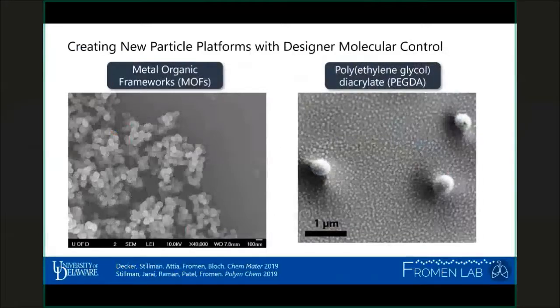I won't spend a lot of time on this, but essentially we have 2 platforms that we're working with where we can design very homogeneous inhalable formulations where we're able to really control at the molecular level the spatial chemistry of the therapeutic itself. And so we have two carriers. One is a metal organic framework-based nanoparticle where we can really control the exact spacing between molecules. And so we're looking to see how that spacing can be used to direct immune responses.